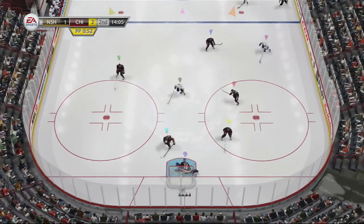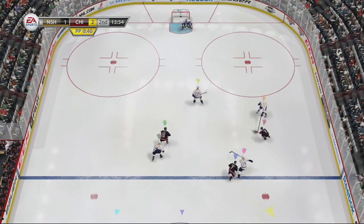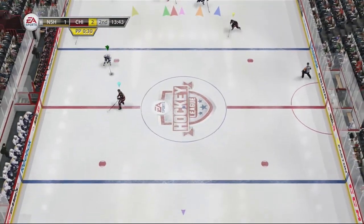Send this one in, chase it down. They'll start this rush from their own end. Kadri. 2-on-2 the other way. Good reach on that one. To Shen.